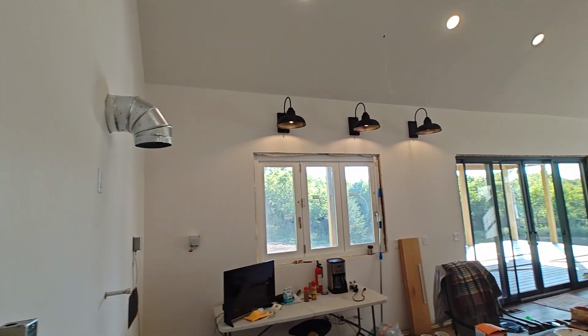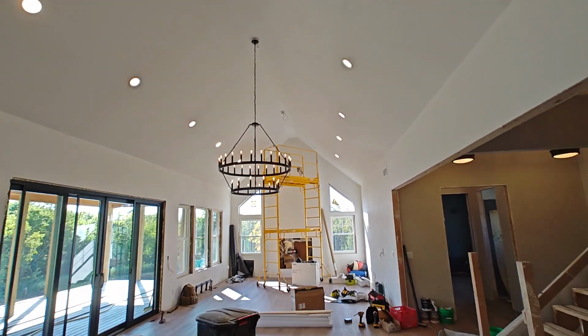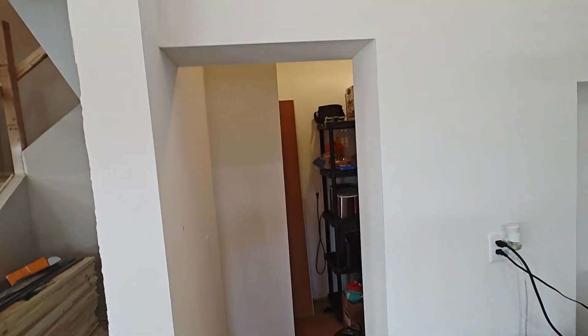So all the lights are in here. Can lights. That big guy. Oh, this one lights up. That light turns on automatically, you probably didn't see it. There's a little sensor here that's going to sense you walking and turn on automatically.